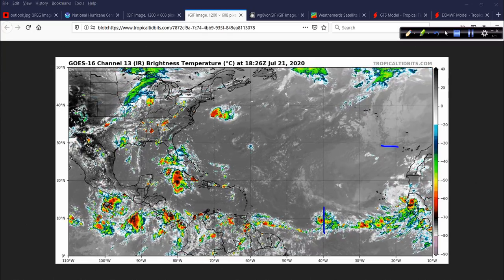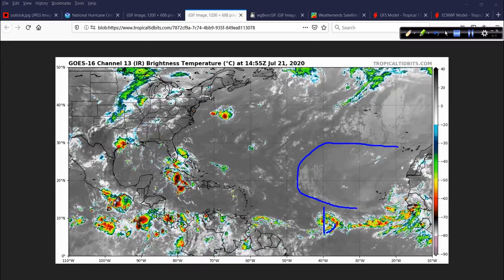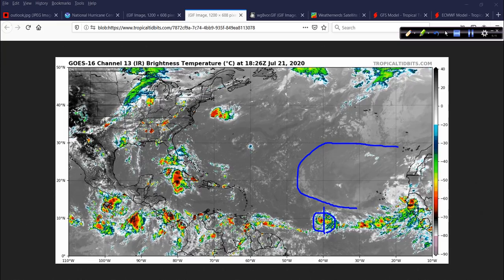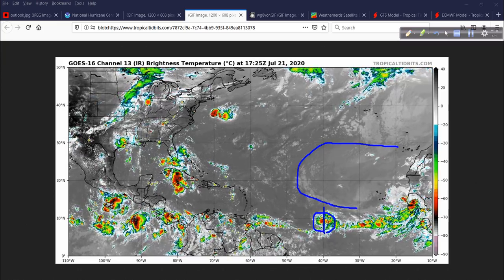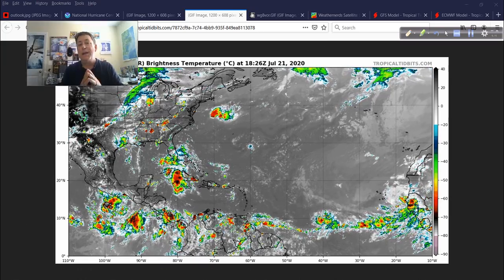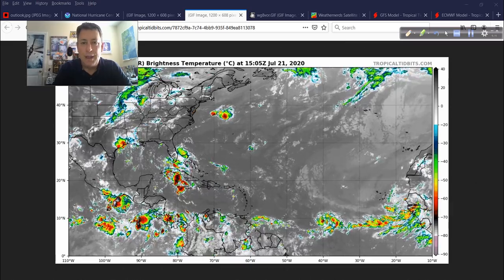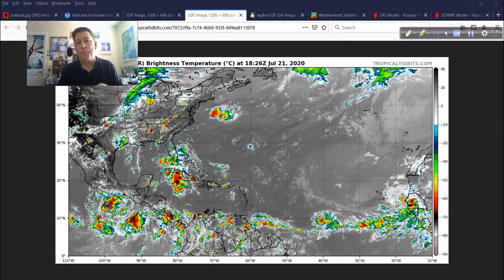99L right here. There's that Saharan intrusion coming in to the north. But the small size of this will keep it from self-destructing. So let me do a little bit of a demonstration for you and kind of explain why the size of this envelope of energy is helping it to survive.